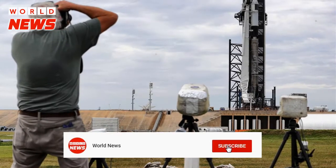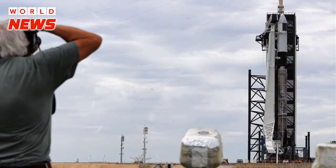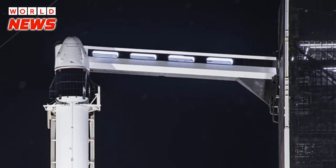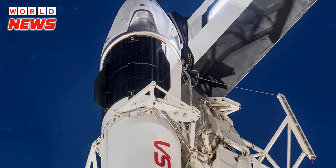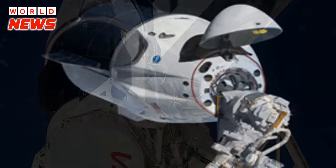SpaceX has launched a second Dragon capsule to the space station. The mission will bring several science experiments to the ISS. Update December 6, 11:35 a.m. Eastern Time. SpaceX successfully launched its latest mission to the International Space Station using its upgraded Dragon capsule that will dock with the station tomorrow at about 1:30 p.m.